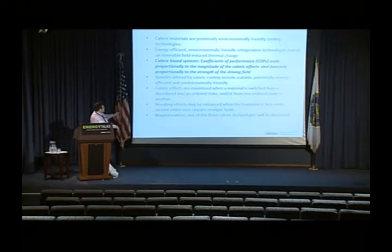Caloric effects are maximized when a material is switched from a disordered into an ordered state or from one ordered state to another. And I'll have a slide later talking about that. The resulting effects may be enhanced with first order effects, the simplest. And I'm going to be talking about one of the caloric effects, magnetics, the ones that have a magnet.